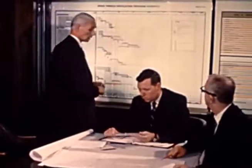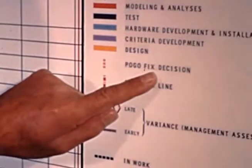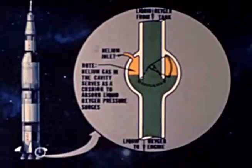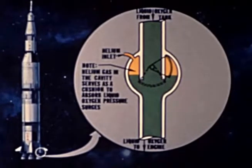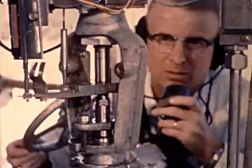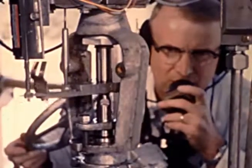After extensive data reduction and study by NASA and contractor personnel, one of several possible solutions for the pogo problem was selected. The solution consists of adding helium to an existing cavity in the liquid oxygen pre-valves of the first stage propulsion system. This forms a shock absorber, which changes the natural vibrations of the propulsion system to about 2 cycles per second.